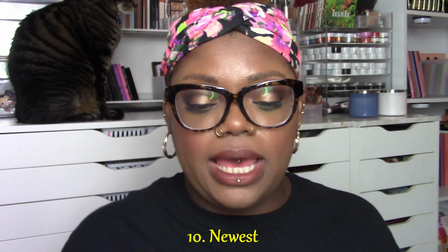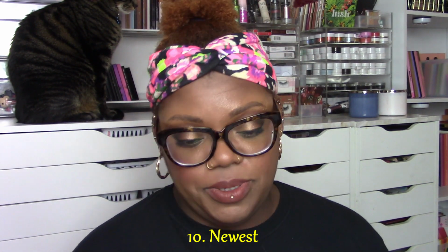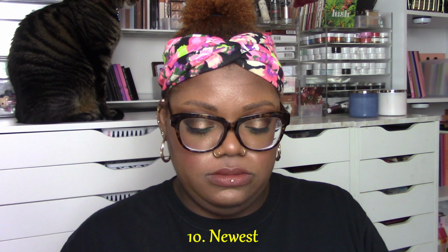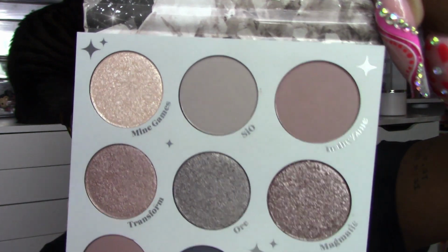Two more. The next category is newest palette to my collection. So I have 3 here. When I was putting this list together, the newest palettes were these 2 from ColourPop. This is the Of Quartz, which is a cool tone palette, really pretty, cool tone 9 pan, and then a by the Rosé.